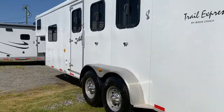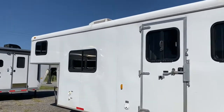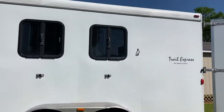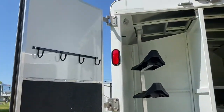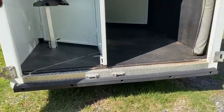Drop windows, escape door with a lock, so you can go in and out of that escape door as a mudroom. Does have a walk-through door. Internal cord. So, rear tack. 7'6" tall, 7 wide. Back bumper's good.